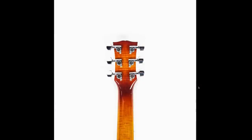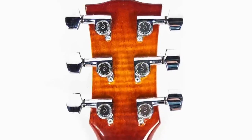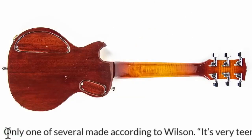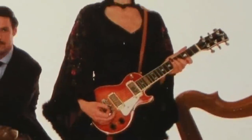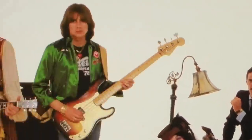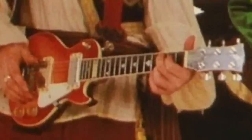But I was really excited to see this. It actually has a one-piece flame maple neck. Schaller tuners, as were popular at that time. And it's a set neck construction, which is the coolest thing. But the description just makes me laugh. Only one of several made, according to Wilson. That sentence is not helpful at all. I think they meant like only one of a few made. But apparently Howard Leese also was given one of these by the builder.